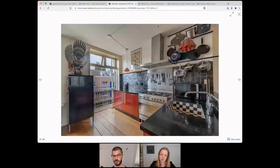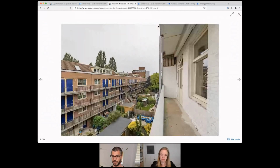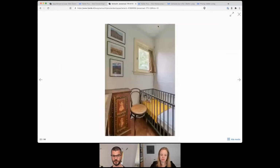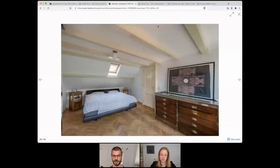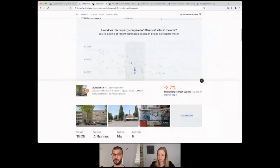Nice floor, definitely an older kitchen for this comparable home. Relatively similar outside, similar exteriors. Just scrolling through these pictures briefly. Nice roof terrace, so that's definitely a plus, right? So the big comparison here is the interior. We have a roof terrace, which is adding slightly more value. So you can see that it is all the way up there.